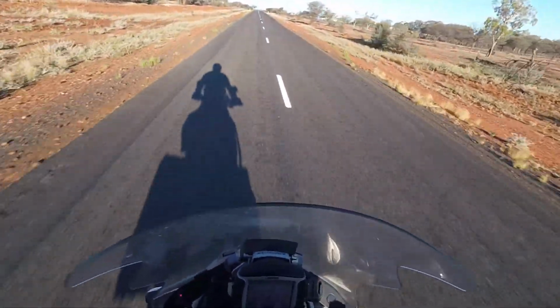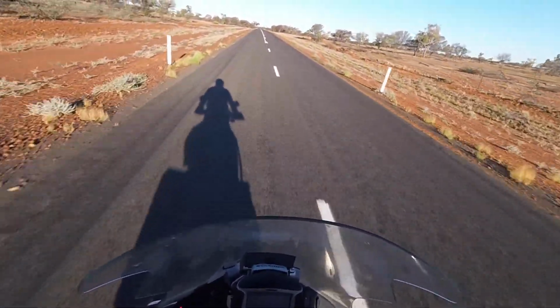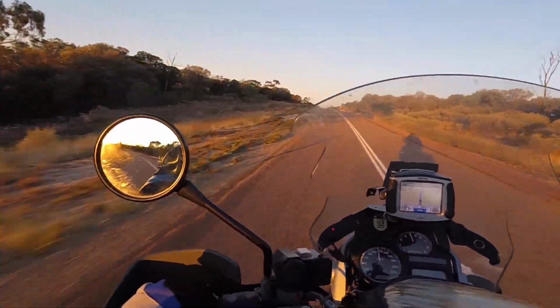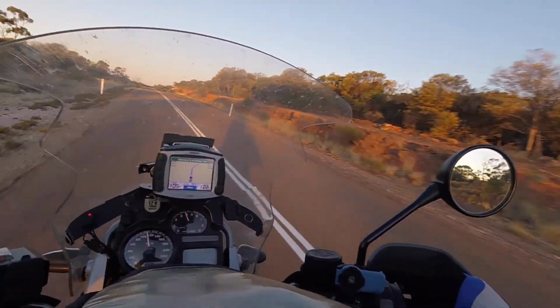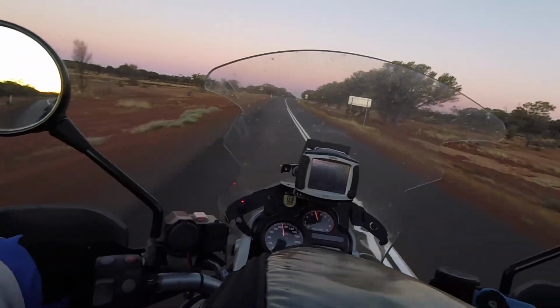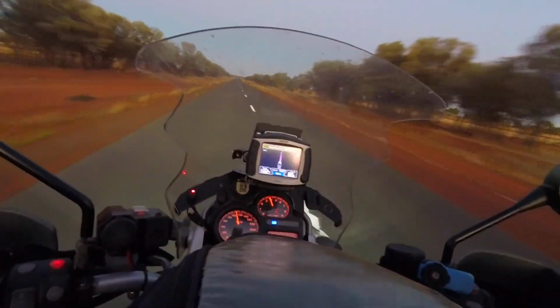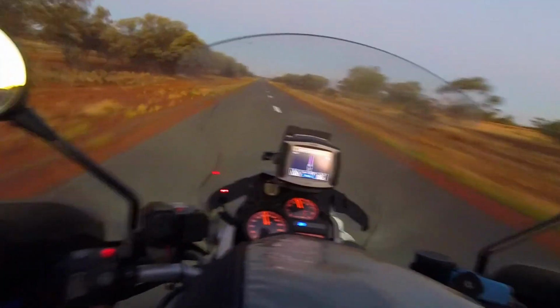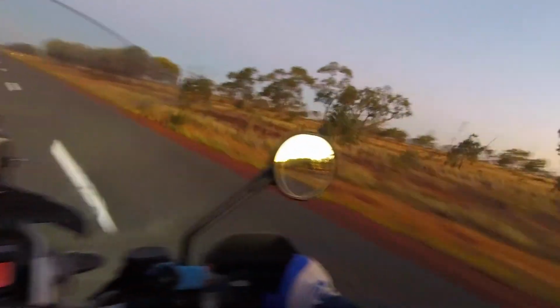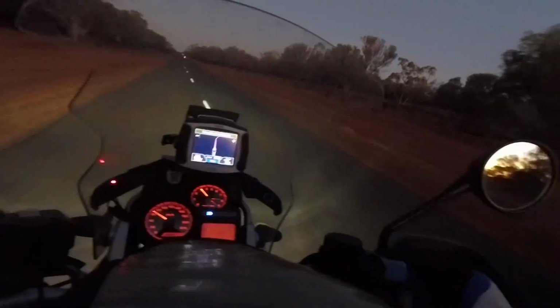With the sun setting behind me and the shadows growing longer in front of me, I'm quickly running out of daylight, and I'm probably only going to make it into Charleville by nightfall. After seeing that kangaroo jump in front of that road train earlier, my mind starts to play tricks on me and everything begins to look like a kangaroo. It's been one long day in the saddle, and by the end of the day I would have completed nearly 12.5 hours of riding and a distance of 854 kilometres. No wonder I'm starting to see things.